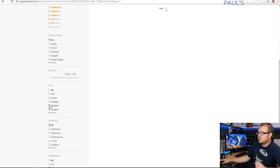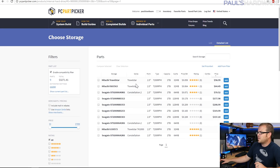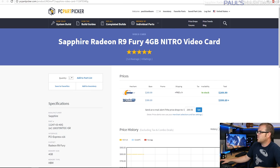You can include 5,400 RPM ones as well, but 7,200 RPM hard drives are going to be a good deal faster than 5,400 RPM, and it's about the same price as well.